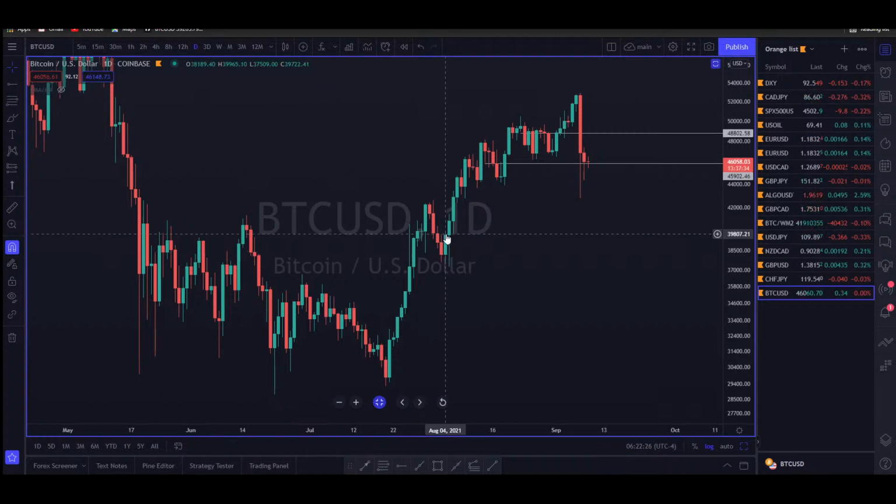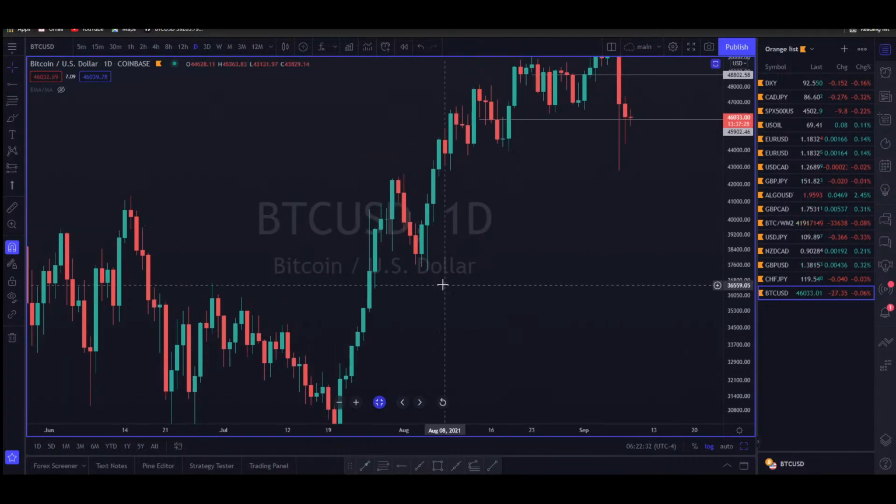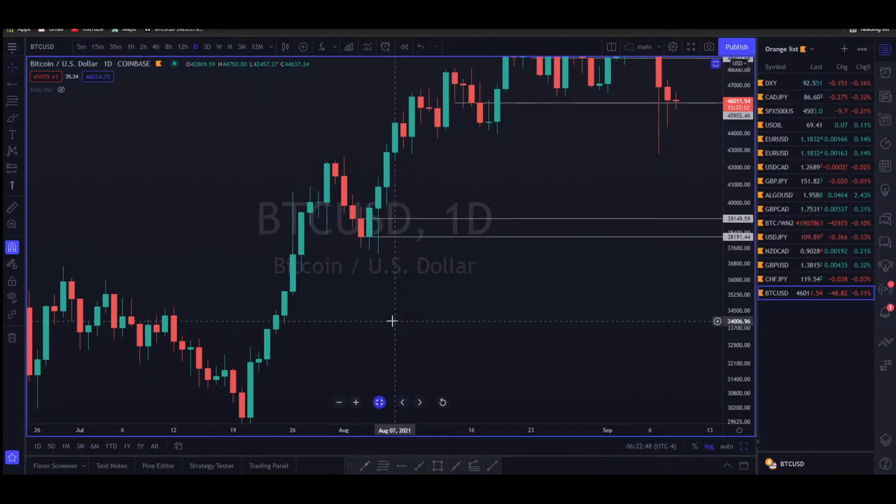right? This day right here took out the low and the high. That's an outside bullish candle. That means bullish engulfing. This is a signal to get long. Then now you're looking for a retest into this bearish candle's open, which would be demand, or this bearish candle's close, which is support.